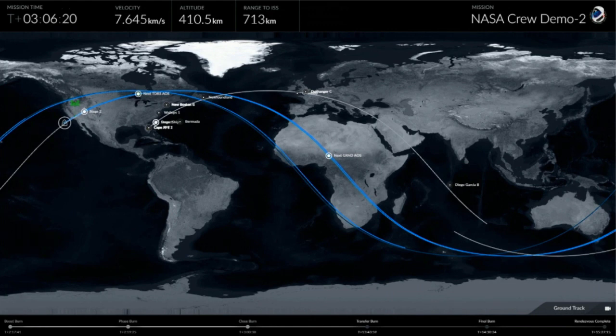All right, we're a little over 5.5 minutes into this burn. Again, right now we're doing the close co-elliptic burn. So the highest point of Dragon's orbit at this point brings it about 10 kilometers lower than the International Space Station's altitude. Not directly below it at this point. We're still pretty far behind it, but we'll be about 10 kilometers below.